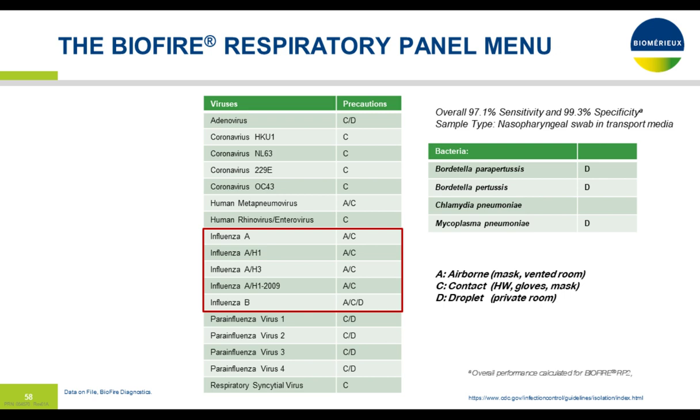Certainly as a physician going from room to room, you don't want to catch even a common cold when you're on rounds. So it's kind of important to have that information. Also, it helps with discharging patients quickly if it's COPD with common cold versus COPD with influenza or RSV, which are significantly more severe disease.